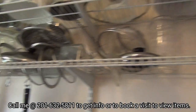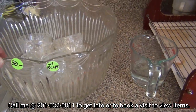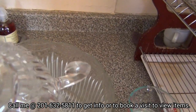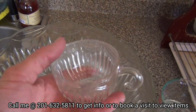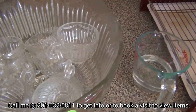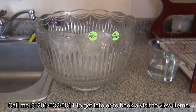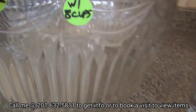I am selling some of this cookware. There's more around in cabinets, and this is an item of interest. It's a punch bowl with 8 cups. I believe it's some kind of crystal. There's no markings on it, so I don't know who made it, but there's these dainty little 8 cups, and I'll put them in the dishwasher maybe tonight if nobody buys it today, because I'll get it sparkly. It's been sitting in a closet, and it's $50. It comes with 8 cups.